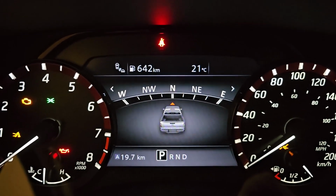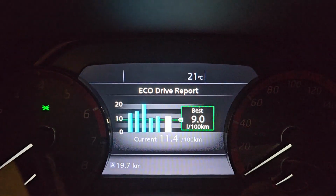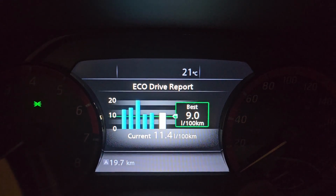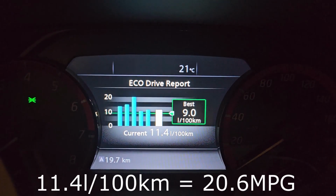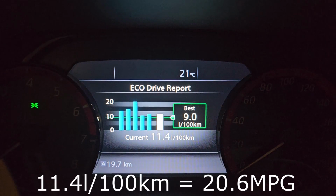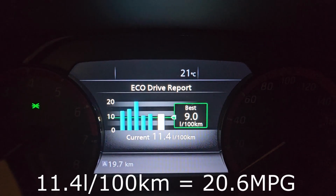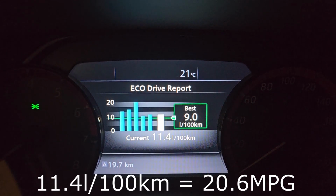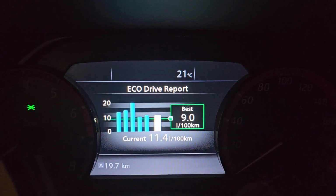The other thing this truck does is if we were to turn it off now, you can see it gives you an eco drive report. It said on our last trip coming home here, I got 11.4 liters per 100K. And it's usually around there. It's between 10 and 16, give or take, depending where I'm driving and how fast I'm driving. You can see the best I've got is 9. And then a couple are way up there.